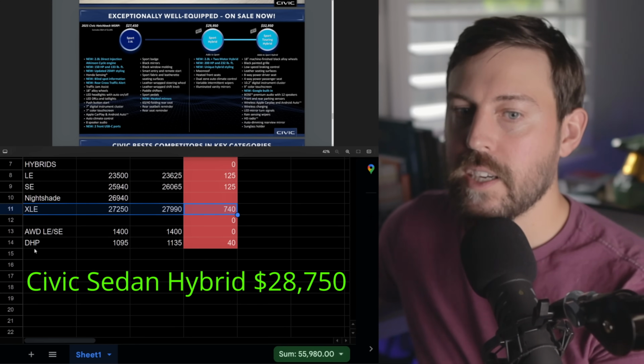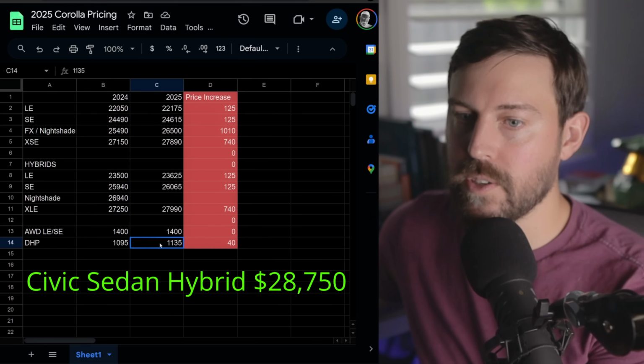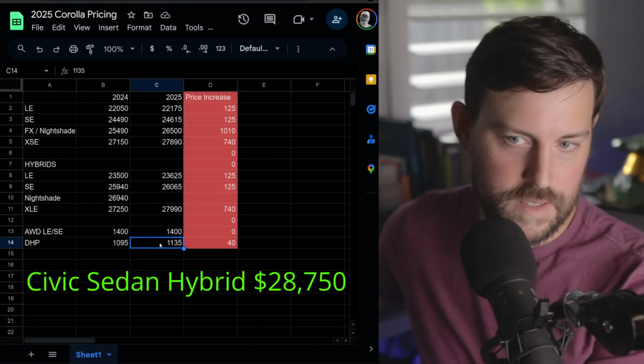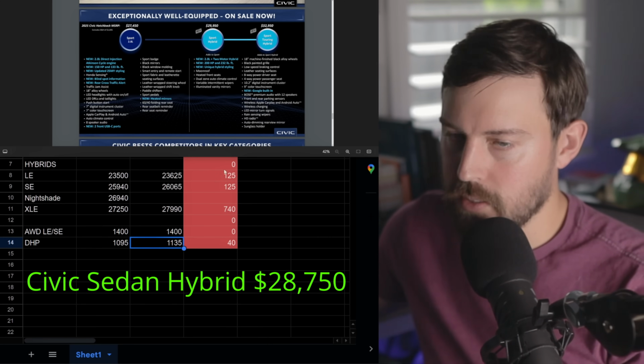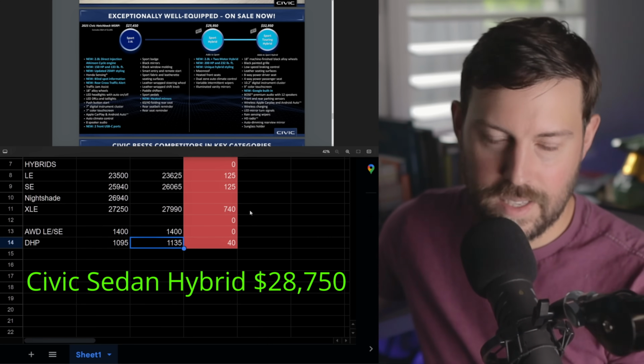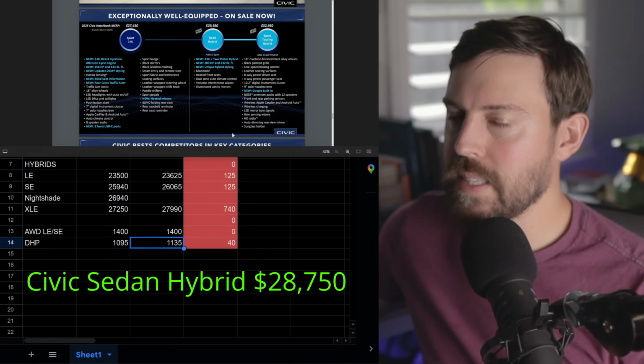You still have destination. And by the way, Toyota's destination has gone up $40 year over year. So now your car just got $40 more expensive due to shipping, as well as the $125. And the XLE, absolute no buy unless you get a crazy deal on it. But at MSRP, it's not worth it.